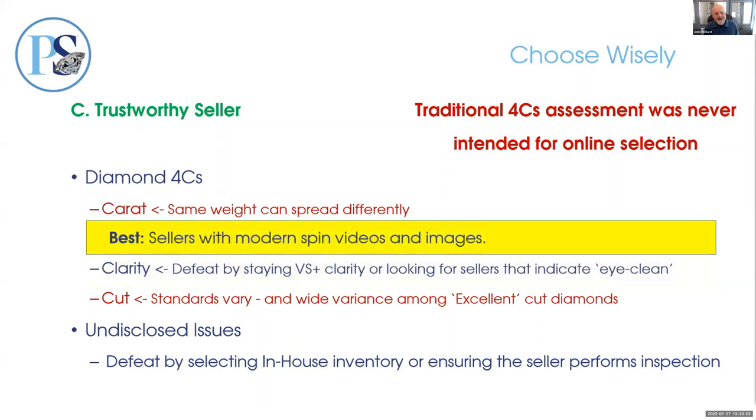Color concerns are somewhat more difficult to tease out, but it's becoming more and more possible, especially if you know what range you're comfortable with in a physical store. Let's say you like G or H color. Well, to see if that range also looks comfortable to you in modern videos, most specifically the 360-degree spin videos on neutral backgrounds, it's becoming more practical to do that. Now, be advised, you can't compare one seller's diamond to another since photo setups are different, but more and more, what you see in modern video is emblematic of what you get.